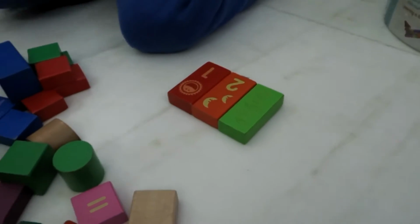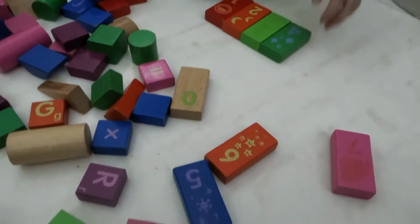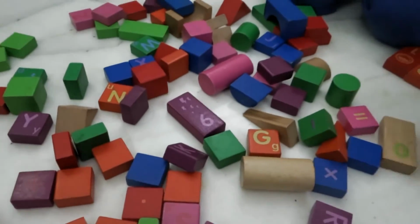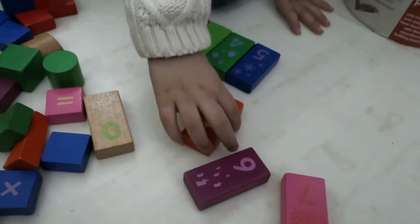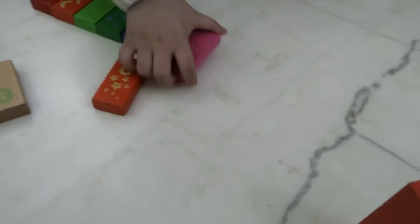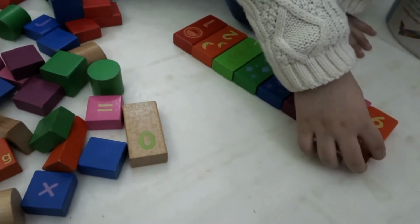Now we need four. Wait. I found four already. And I can see five. Yes. Now this. Oh, this is a confusion. Is this six or is this six? This is six. Okay. And where is seven? Seven. Here it is. And where? What is the next number?